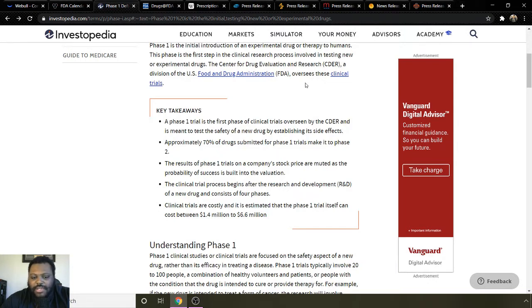Clinical trials are costly, and it is estimated that a phase one trial itself can cost between $1.4 million to $6.6 million. So these are things to not be taken lightly. If someone puts something into phase one trial, that means that there's a huge backing financially behind it, and they really believe in this drug or in this actual clinical trial going all the way through. So this is just part of the process.